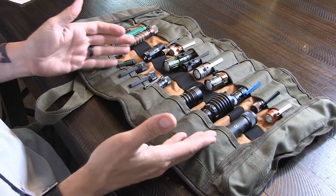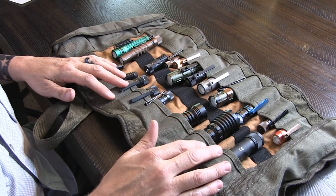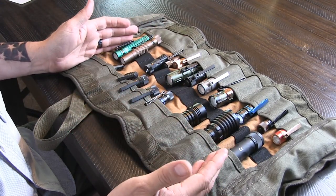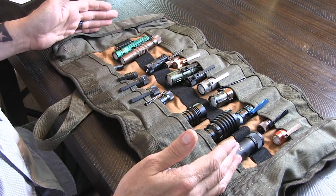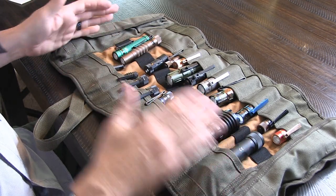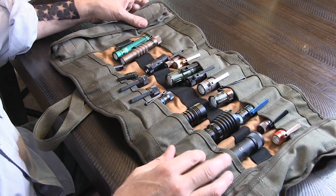And like I said, I'm using it for flashlights. You could use it for anything. You could put knives in here. You could put cutlery in here if you're a camper. You could put your best knives in here. If you're a hunter, you could put your hunting butcher equipment in here. The sky's the limit. Your imagination goes wild.